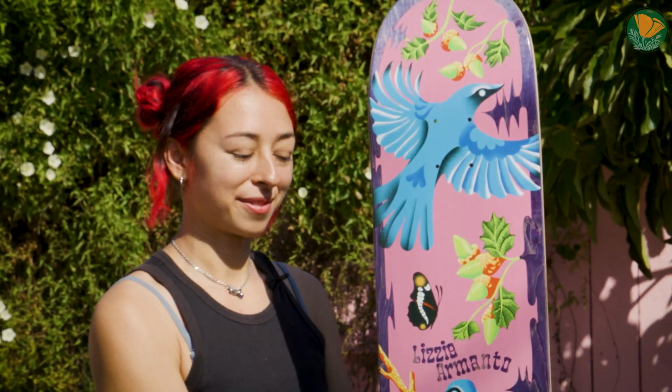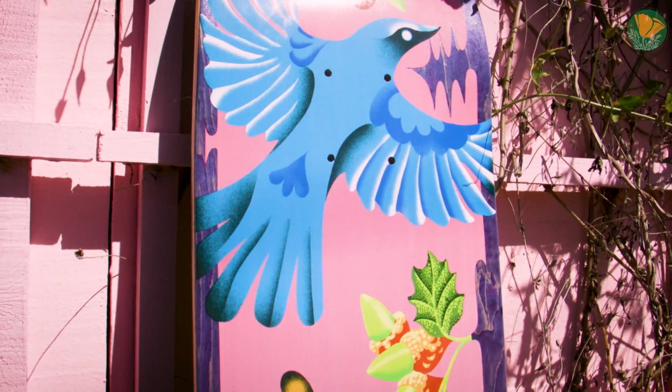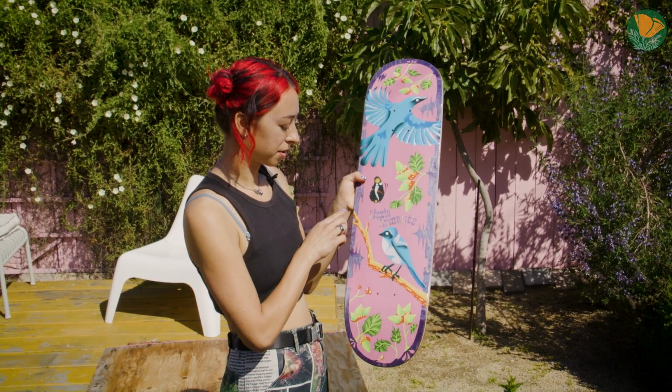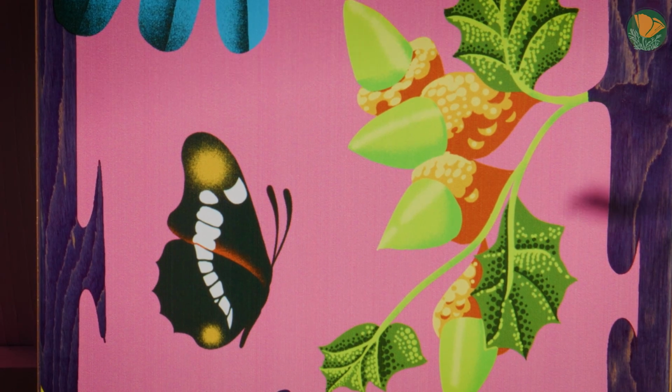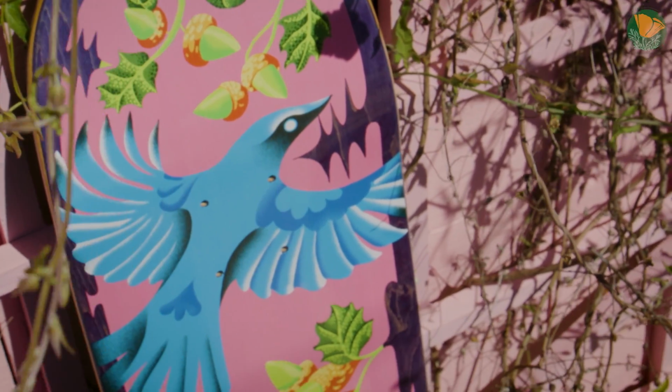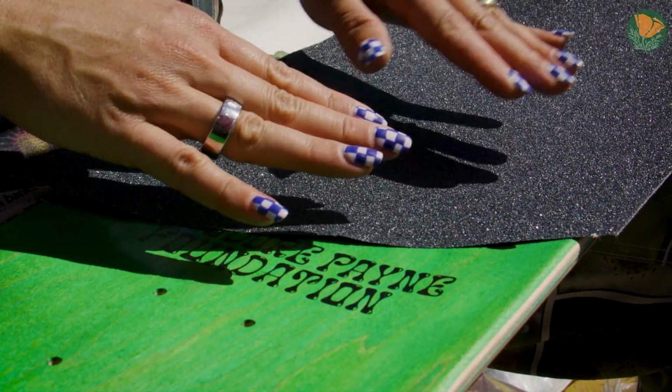Here's the latest graphic, the Birdhouse Theodore Payne collab board, and there is some coast live oak. There are two scrub jays and a California sister, and both of these have a symbiotic relationship with the coast live oak. Alita Bonita did this graphic and she killed it. It's one of my favorite graphics so far.